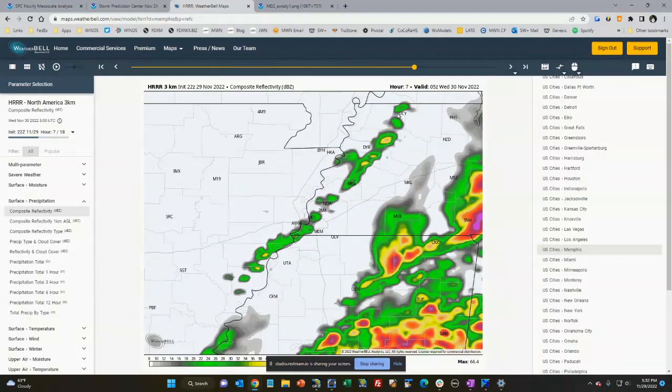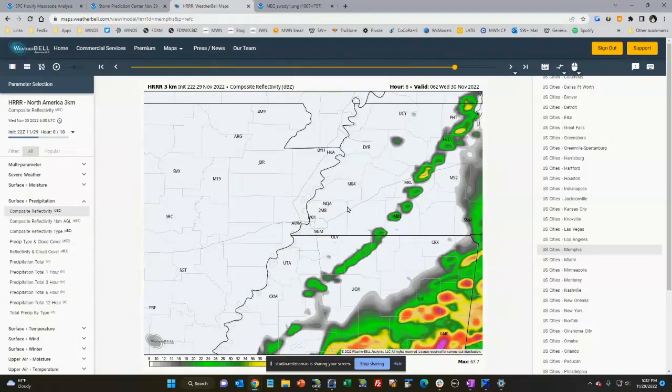Our temperatures will drop very rapidly tonight. They'll be in the 60s ahead of this cold front, and by tomorrow morning, we're likely to see those temperatures maybe in the upper 30s to around 40. So it basically pushes out as we get to midnight.